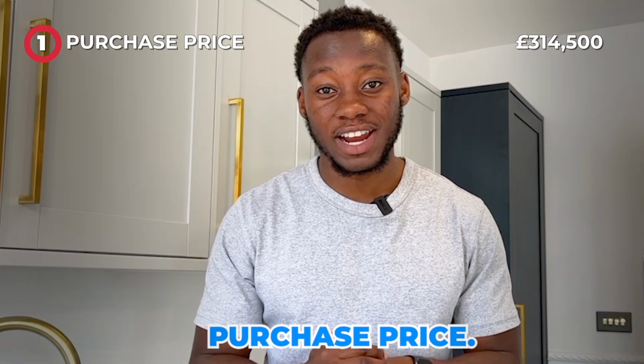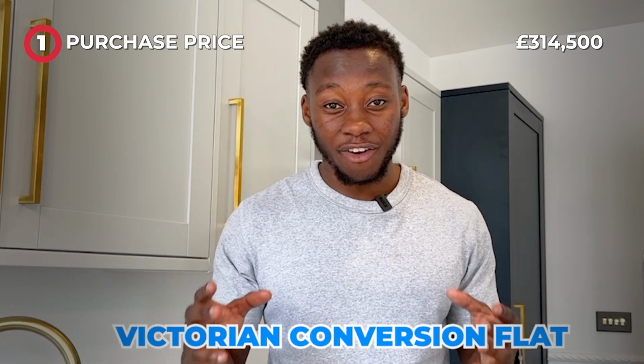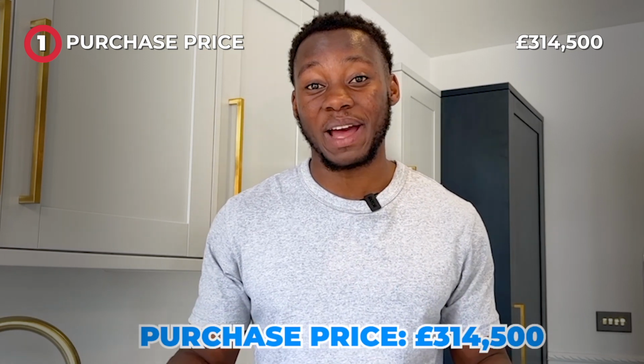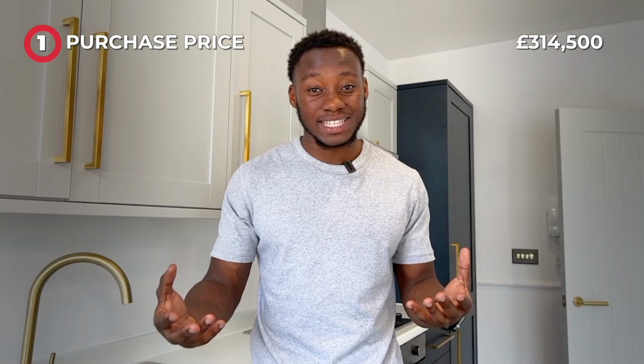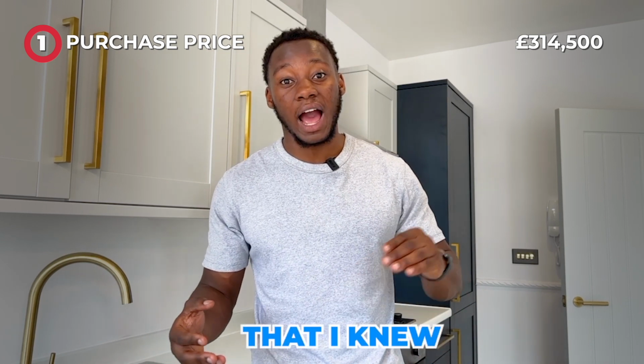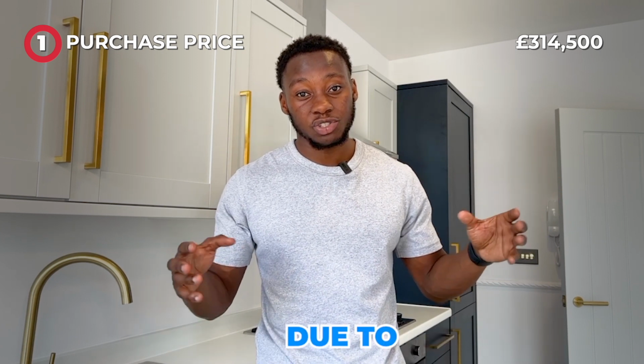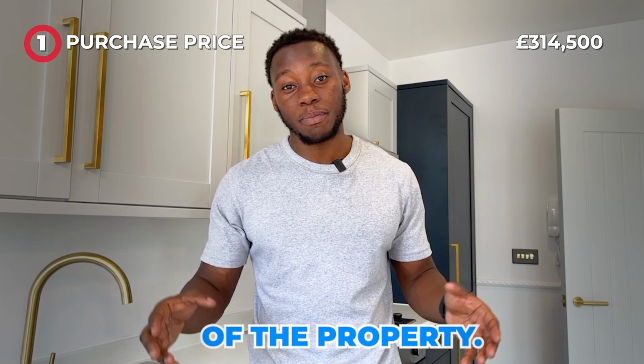So starting off with the purchase price, as you guys would have remembered in my last couple of videos, we purchased this 1-bedroom Victorian conversion flat for £314,500. So some people would say expensive, some people would think that's quite cheap. I purchased this based on the fact that I knew I had the potential and the value could definitely be added due to the configuration of the property.